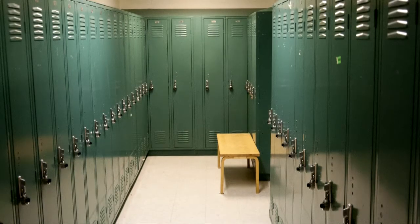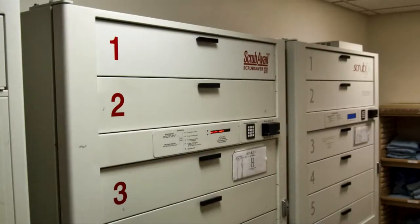So when you go up to the locker room, in Mather, you're gonna head to the back of the locker room, which is where the observer lockers are. There's 300 lockers up there. So usually the observer lockers are 1 through 30, somewhere in there. You're going to open up your combination, throw everything in your locker, and then head to the back of the locker room where the Scrub-A-Vail machine is.